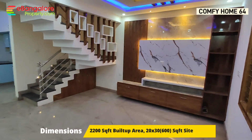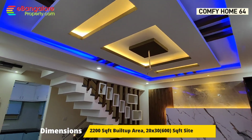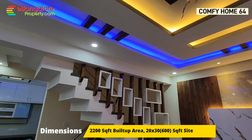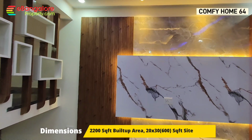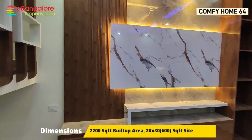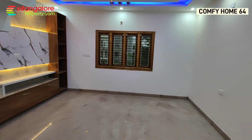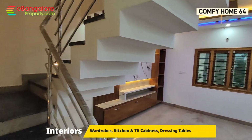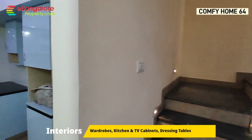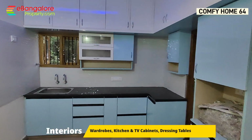First floor has living, dining, kitchen, utility, puja room and one common bathroom. Beautiful modern interior work, POP false ceiling, LED lighting. This is a large TV unit with backlighting. Roadside facing window towards the west. Central staircase with two tones, stainless steel railing. Southeast corner, this is the kitchen.